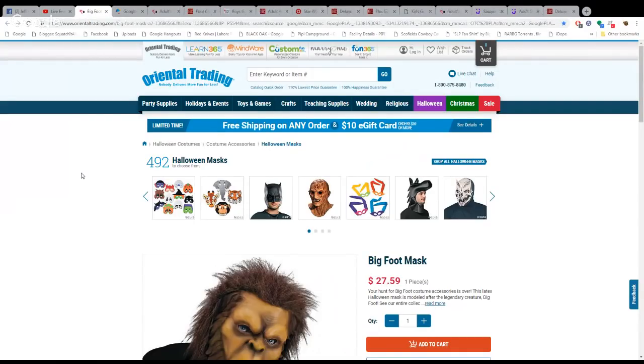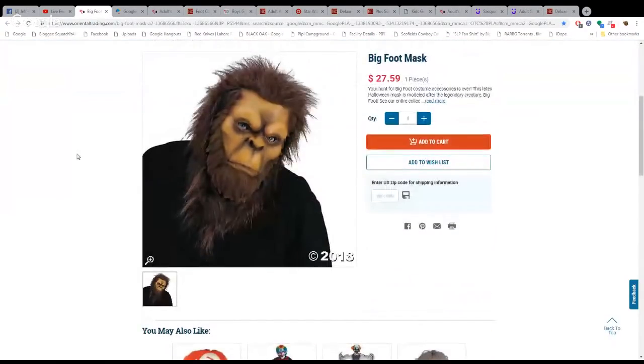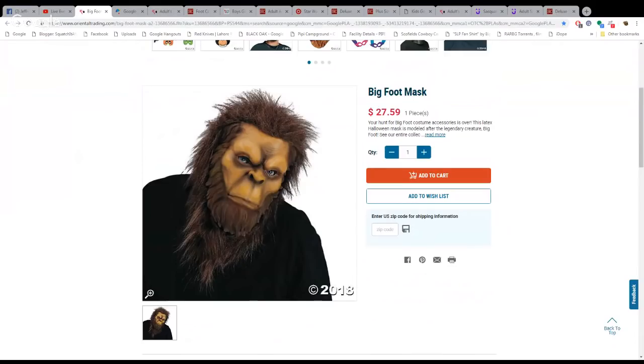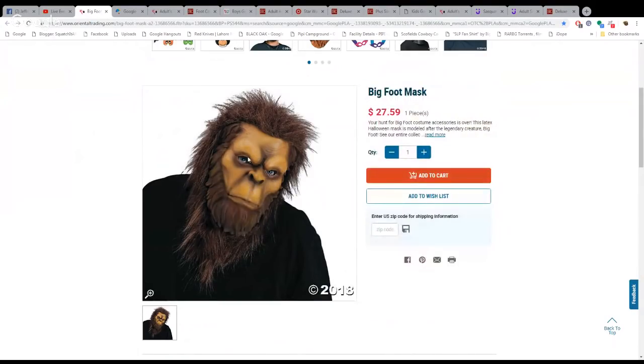Now, this one came out a couple of years ago. I actually like this Bigfoot mask. You and I talked about this a couple of years ago. It really is an interesting take on a Bigfoot face with the lower mouth, like it's supposed to be. Having the eyes line up that way, you know as well as I do, is a nightmare. But I dug this one.